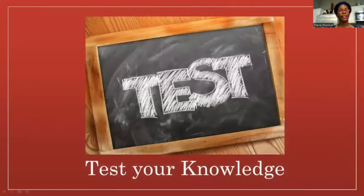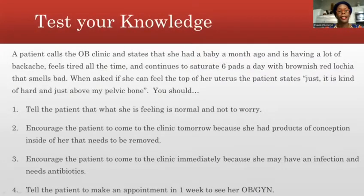So let's test your knowledge. So the first one says, a patient calls the OB clinic and states that she had a baby a month ago and is having a lot of backache, feels tired all the time, and she continues to saturate 6 pads a day with brownish, reddish lochia that smells bad. When asked if she can feel the top of her uterus, she tells you, it's kind of hard and just above my pelvic bone. What should you do? Take a second, guys, pause the video, and let me know which answer you choose.